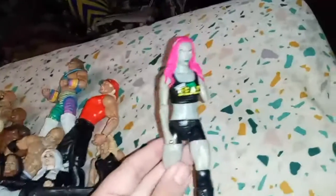Speaking of controversy and all that, Sasha Cranks, aka Sasha Banks. You could tell I don't really like Sasha Banks when this figure's chewed, and I'm not even talking to the dog about it.